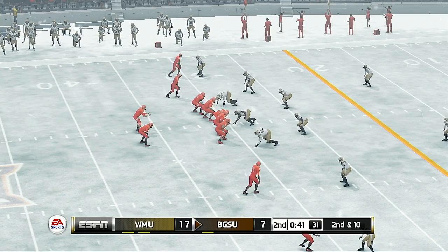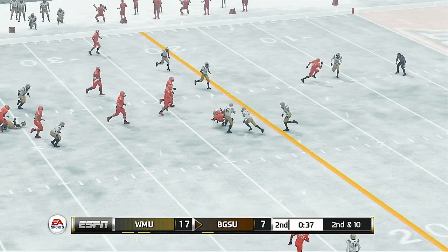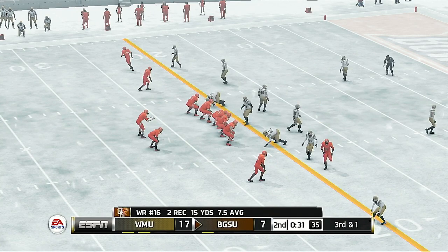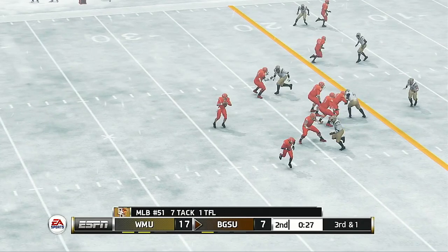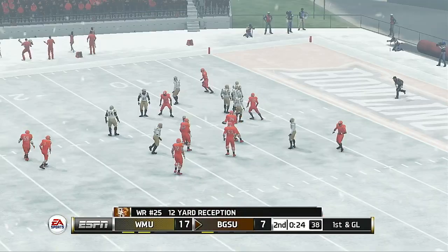Second down, 10 to go. Ball on the 30. Tackle made at the 21-yard line. Gain of 9 on the play. That'll make it 3rd and 1. Big play, and it's 1st and goal.